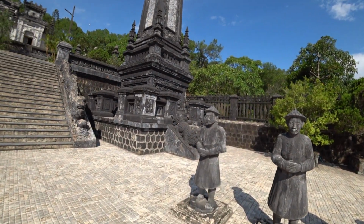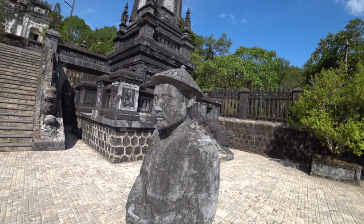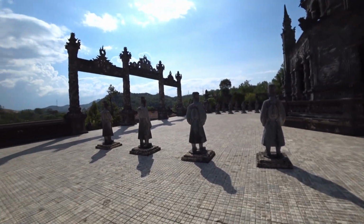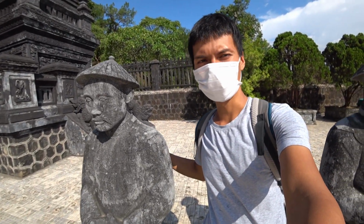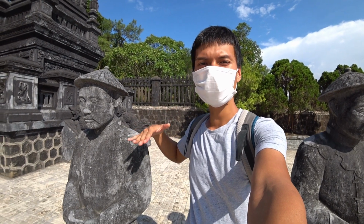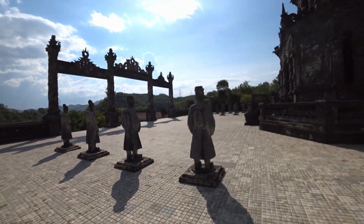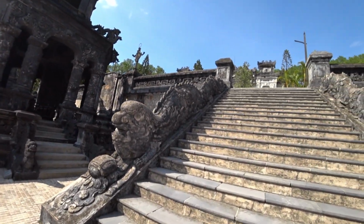This statue of the soldier and of all the high-ranking officials is actually very short. You know why? Because normally the statues of the soldier and all the high-ranking officials must be shorter than the king himself. And that's why, you see, normally it's very small. Considering our king, he's not that big a guy anyway.